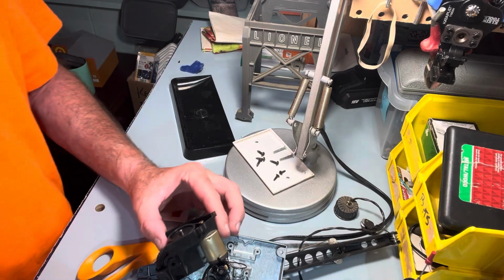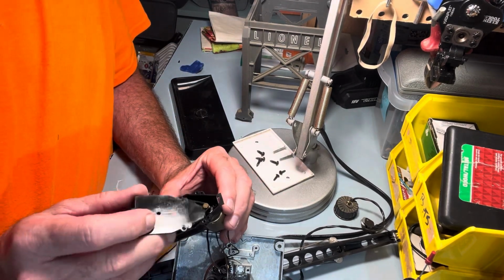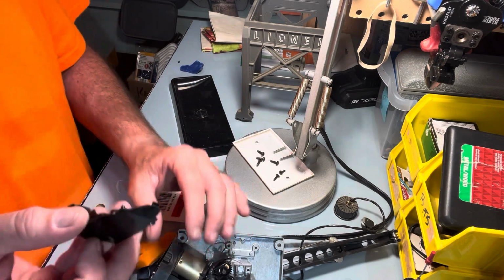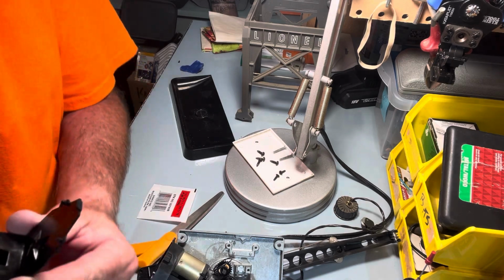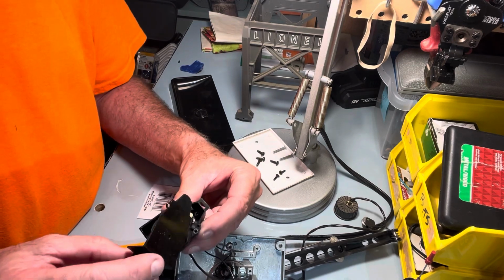And then we were going to take our piece that we popped off, put it back in through that side, make sure those little pins, as you can see, hopefully we can do this right. There's two tiny little pins right there. The holes are where the screws would go through. So we're going to put those in.